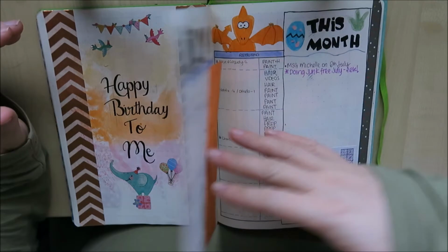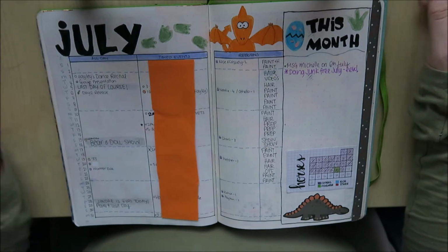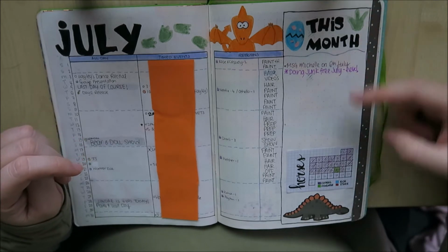So let's get into it. I changed up from my usual monthly layout to this layout, and I really enjoy it. It's worked really well, and I have transferred it into August, and I have changed things up just a little bit on this bar on this side here.